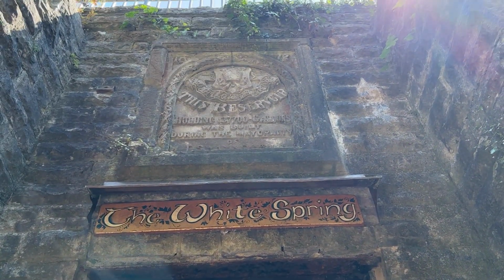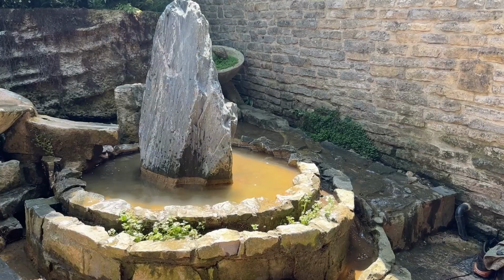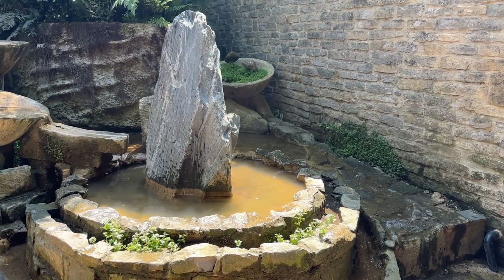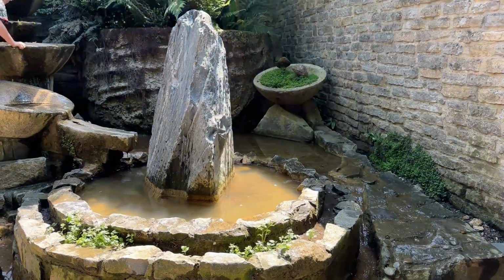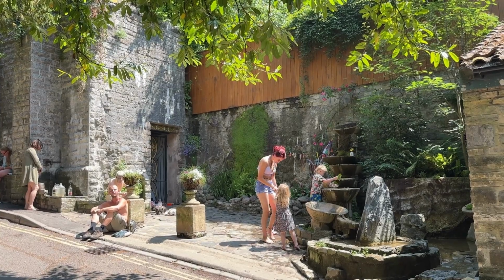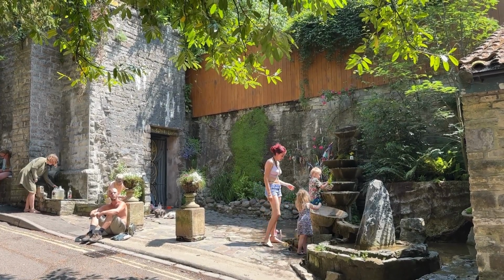Set in a former Victorian water reservoir, this spring runs with calcium-rich water, which leaves behind pale, chalky deposits, hence the name. It's not possible to film inside the White Spring. It's slippery and dark inside, and people gather to bathe naked by candlelight.